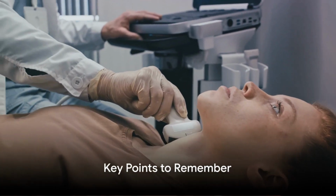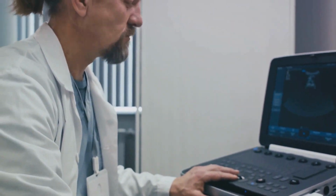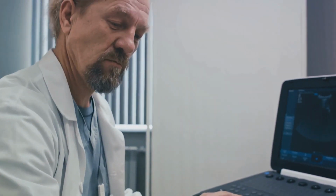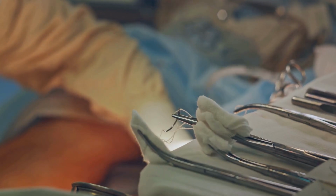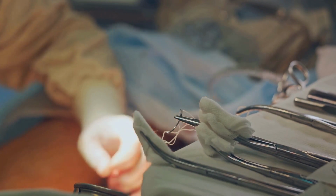As we wrap up, it's crucial to remember the key points about intubating with a video laryngoscope. First and foremost, the importance of the video laryngoscope cannot be overstated. This tool is a game changer in the world of intubation, offering healthcare professionals a clear, magnified view of the patient's airway. This visual aid can significantly improve the accuracy of tube placement, reducing the risk of complications and improving patient outcomes.